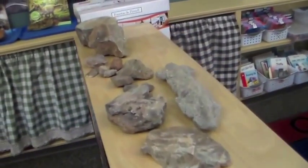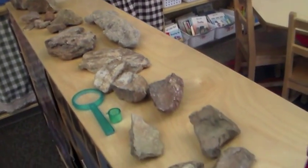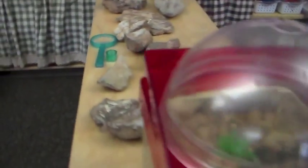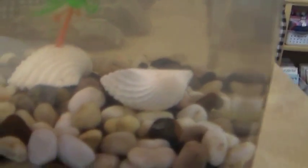And I had a custodian that has dinosaur bones on his property, so I'm pretty rocked out that I have real dinosaur bones there. And here's our class pet, Freddie. Hi, Freddie.